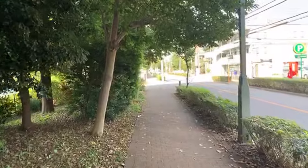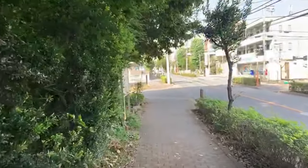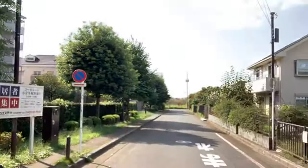I think I drank that beer too fast. Whew. But as I turn the camera around here, it's a nice little walk, you know? It's quite peaceful. There's a park over there. So we're in the Tokyo prefecture, but we're not in the Tokyo 23 wards, basically, right? So that's what's pretty awesome about this.